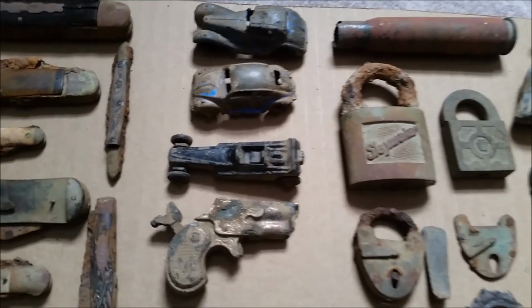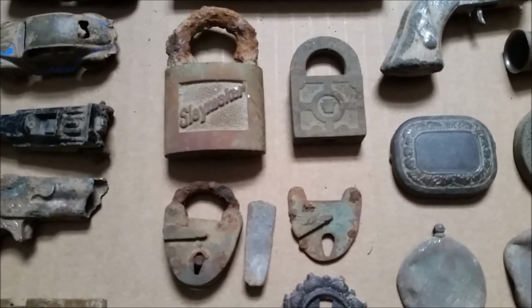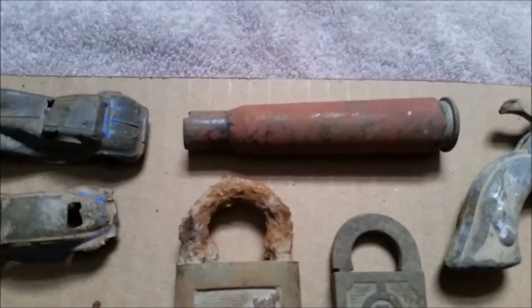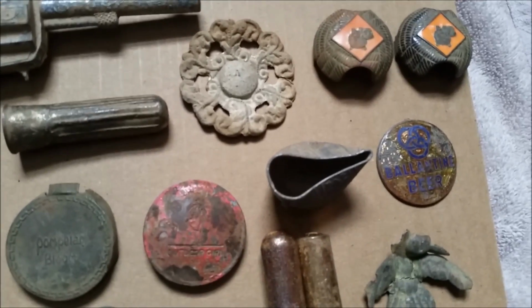And some odds and ends stuff up here too. The only 3 Tootsie cars I found this year. Right there. Toy gun, compacts, lighters, more compact pieces, some cool locks. I always like these older locks, especially the ones on the bottom that look almost like a heart. That's a huge bullet. I'm not sure what that's from. Toy guns. A couple handkerchief things for the Boy Scouts or Cub Scouts.